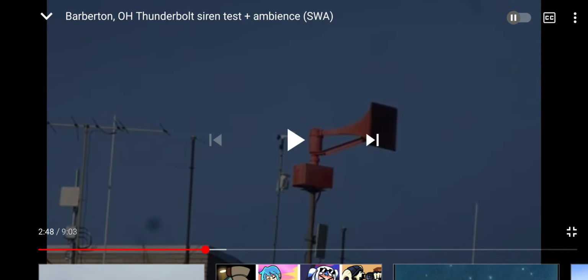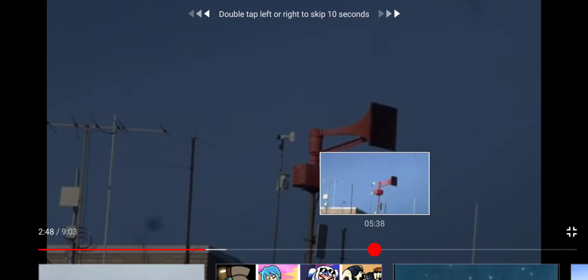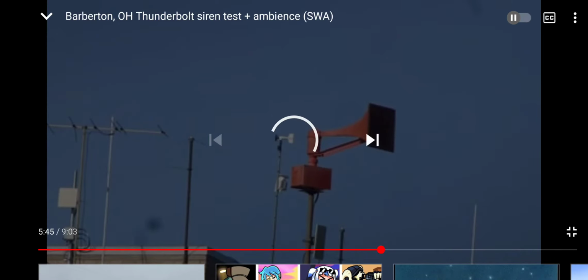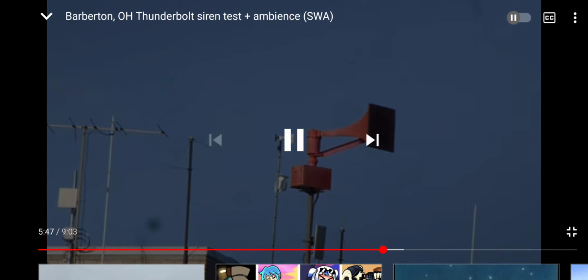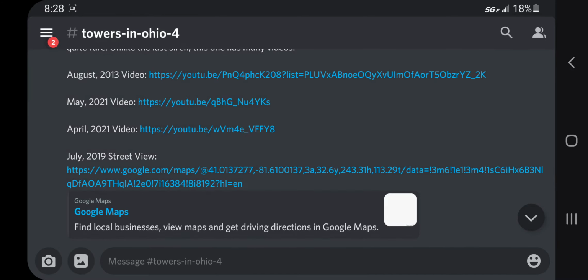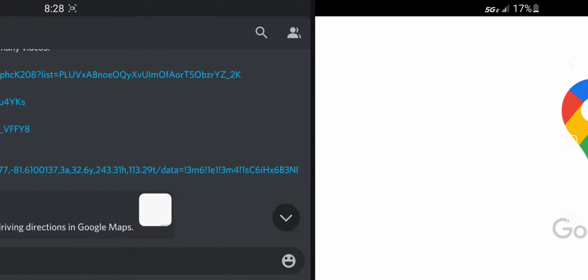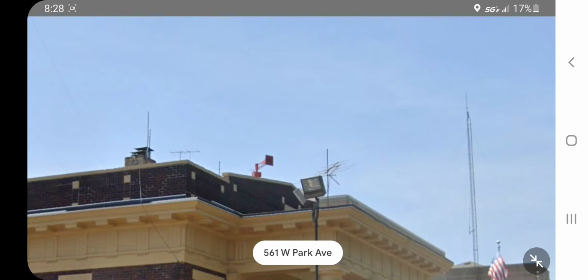That was brief. And there's also an impedance as well. What's the impedance? Oh, it's the other sirens. Let's see if we can hear the EOWS sirens. I can definitely hear them. There's even street view of the siren too. This is July 2019. There it is, the all famous siren.